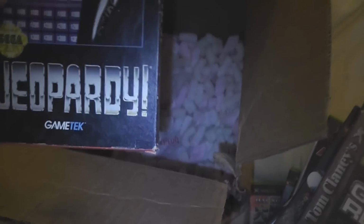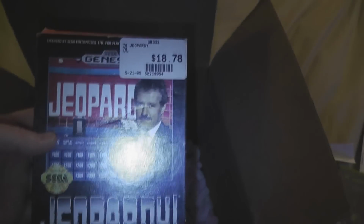It was funny because he had listed Jeopardy in box for Genesis, but he also had this one. I think he had two copies of this listed. One that was factory sealed and one that wasn't. I went obviously with the factory sealed copy. It's still got the tag on it.